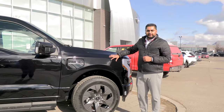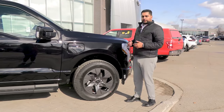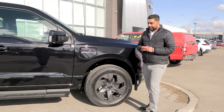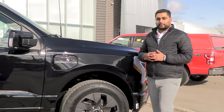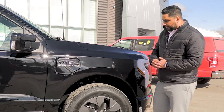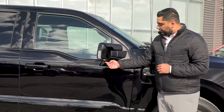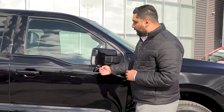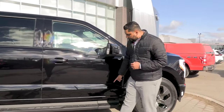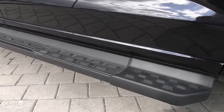Onto the side of the F-150 Lightning, as you can see here, we have this beautiful wheel finished in carbonized gray. It is a 20-inch wheel that comes standard on the Lightning extended range Lariat. This wheel is designed keeping in mind the aerodynamics. This helps to extend the range by just a little bit on the Lightning. Carrying down to the side here, on the side view mirror, we have the housing for the 360-degree camera, one of the 4 cameras that are around the truck. Also auto fold, power folding mirror. Down here we have the extended running board, exclusively designed the way it is for, again, the F-150 Lightning.